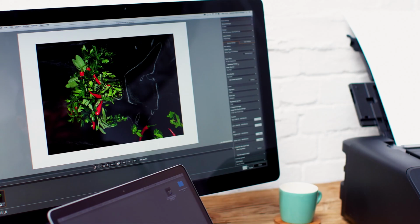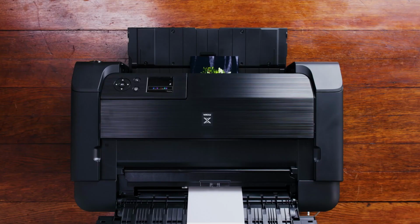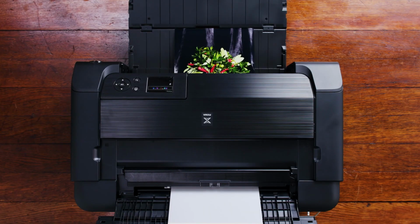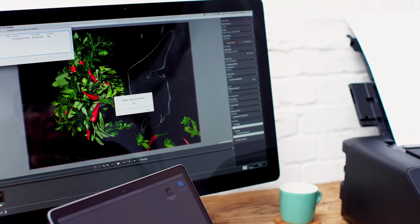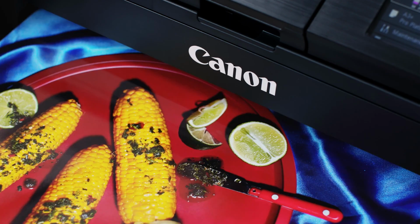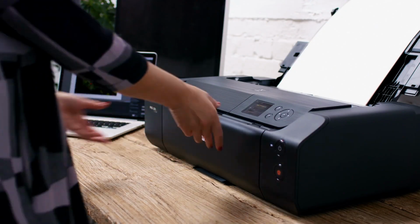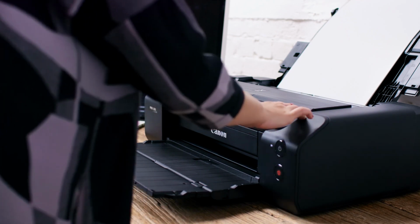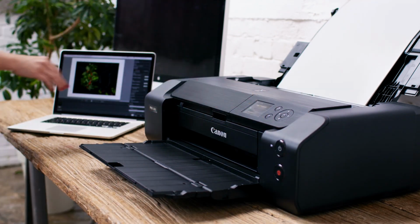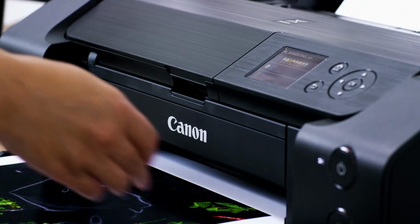For me, a headline upgrade is that the PRO-200 has a new and improved range of inks that deliver a greater color space, superior vibrancy, and deeper reds, blues, and blacks. I find that paper handling is intuitive, as with the pigment-based PRO-300, with an upright rear feeder and a secondary manual feeder that enables custom print lengths of up to 39 inches, 99.1 cm. Other similarities with the PRO-300 are the addition of a 3-inch color LCD screen and compatibility with Canon's excellent professional print and layout software, which is available as a free download.